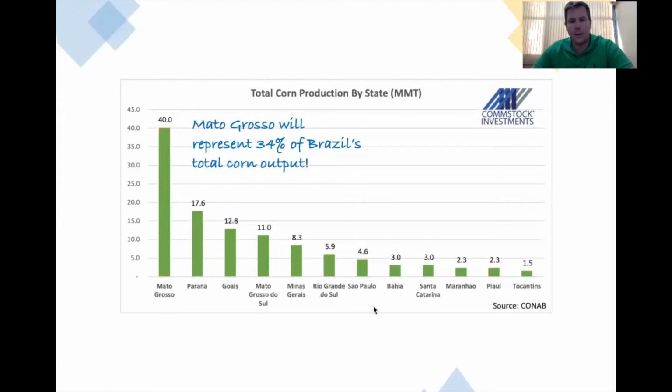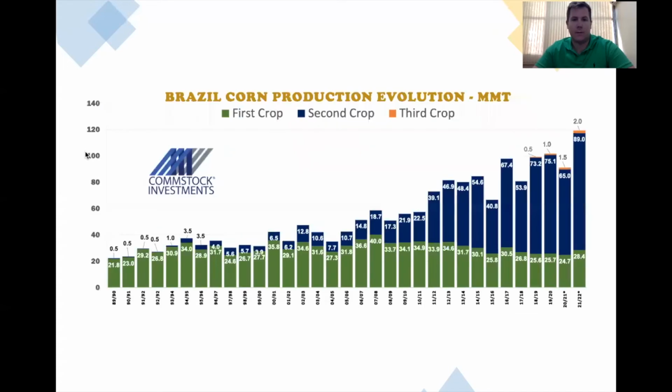So you can see here how much in all these other states that they're relatively small, somewhat insignificant in terms of production. That's why Mato Grosso gets all the attention, just because of how big it is compared to the other states.